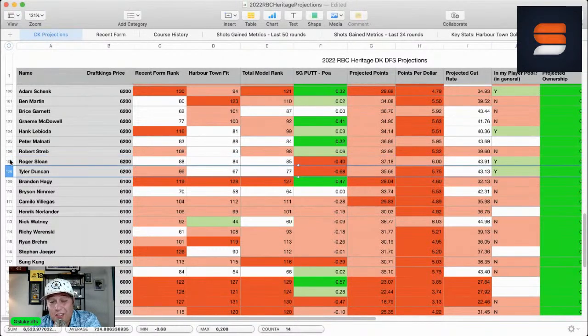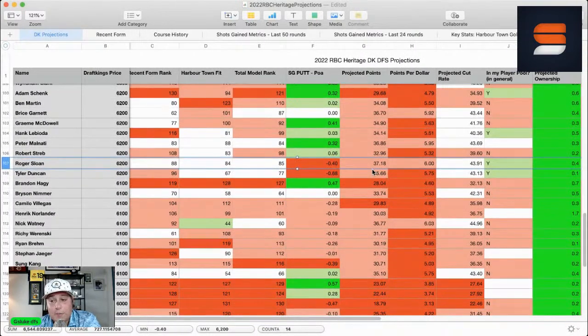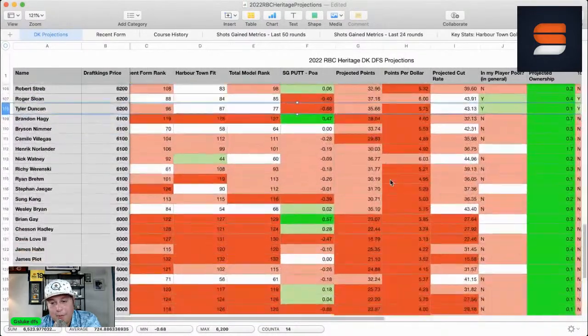And Roger Sloan and Tyler Duncan have actually been a little bit better than those two, right? While those two are more of a long-term play, Tyler Duncan and Roger Sloan have been a little bit better of late, especially compared to a lot of their other peers down here. So a few other guys that I'm sneaking into lineups are going to be 0.4 and 0.1% owned respectively. So not many people going there.